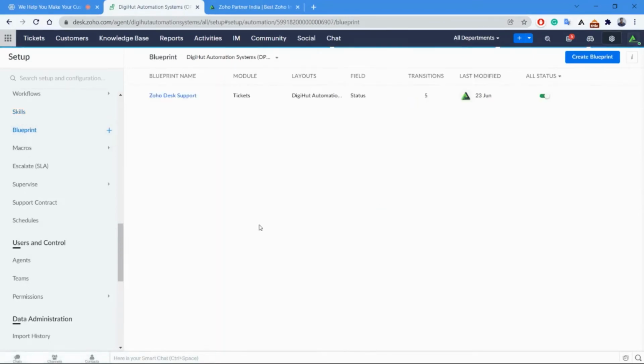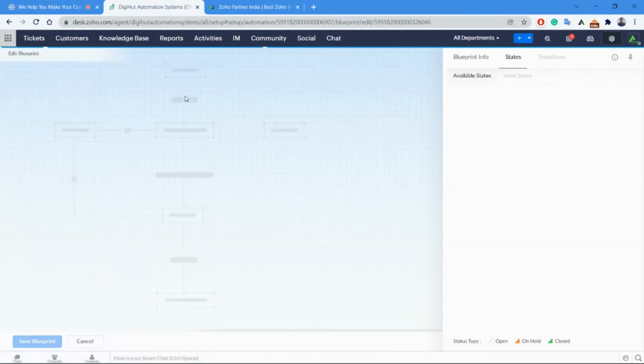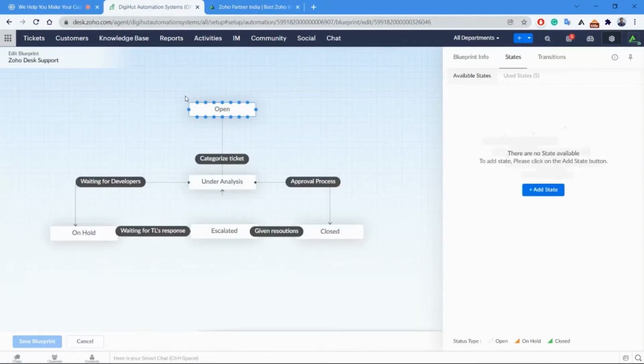And Blueprint is something like a process management tool where it helps you configure the entire process orchestration of your customer service journey. So suppose if they are going to the Blueprint option without completing any of these things, they will not be able to complete the particular task. So when the ticket is in the open stage, then I have to categorize the tickets, then waiting for the developers for an action, then an approval process, then automatically the ticket will be closed.